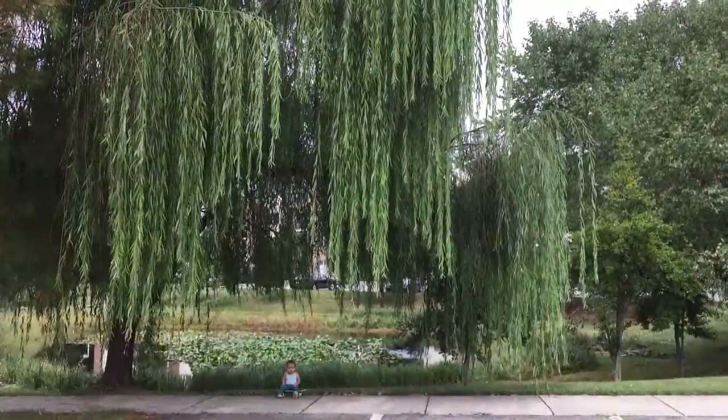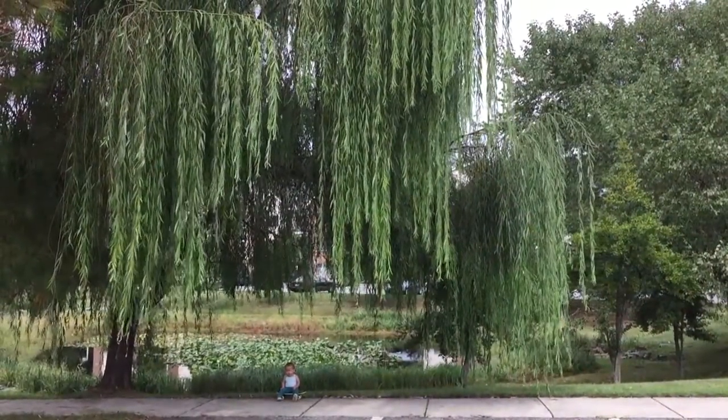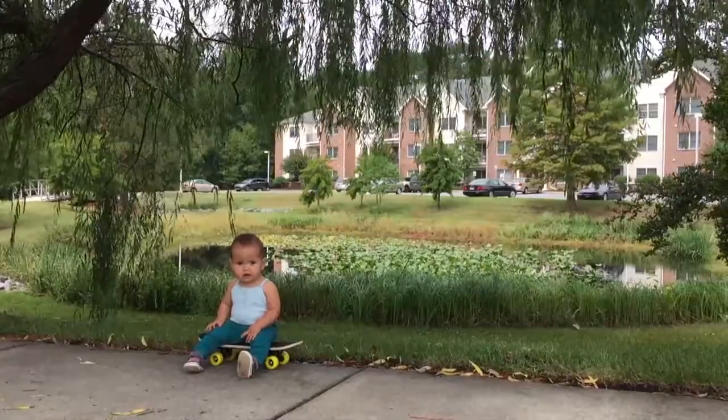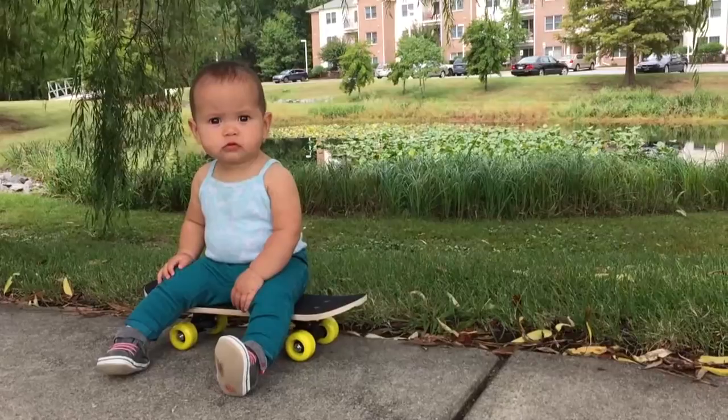My advice for more experienced video makers is to start with a wide angle to show the scene, then get closer. But don't zoom! Zooming in often makes the resolution worse.